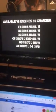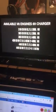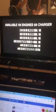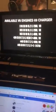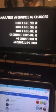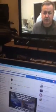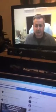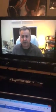Available V8 engines for the 69 Charger included several options: the 318 2-barrel, the 383 2-barrel, a 383 with the 4-barrel, a 426 with 2 4-barrels, a 440 with a single 4-barrel, and a 440 with 3 2-barrel carburetors. There were plenty of different options available for that car, but of course, any car that we would have used as a movie car would not have been a souped-up, modified car with heads and cams and increased compression and all that. It would have been a junkyard rescue that was barely running and it just needed to get down the street. And so I believe most of those cars were 318s.